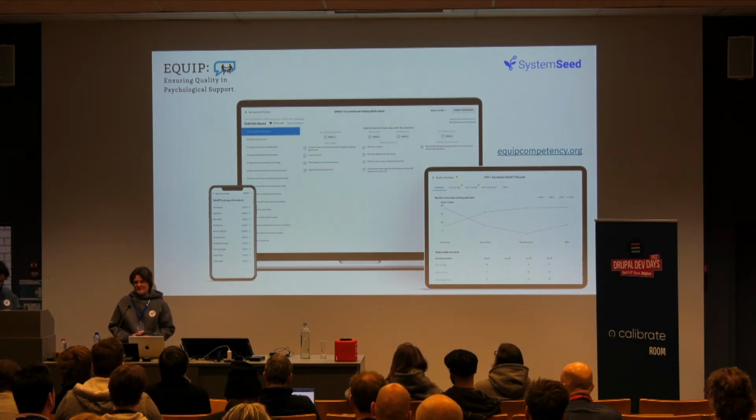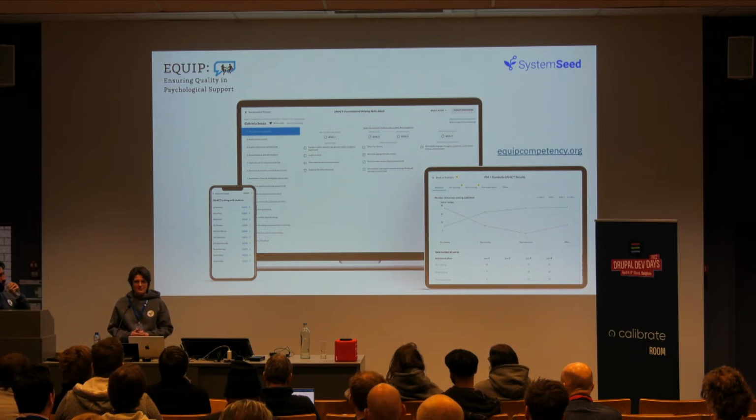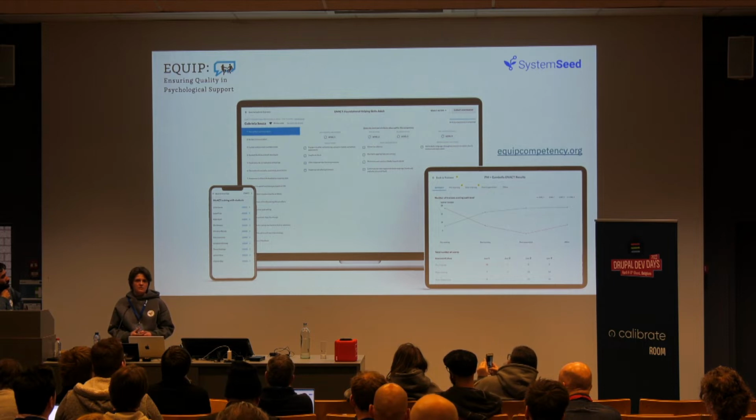I'm honored to represent the development team behind the Equip project today. It's not just us who built this. Equip stands for Ensuring Quality and Psychological Support. It's a project of the World Health Organization that provides training and digital materials to support training and assessment for mental health specialists, especially in regions where there is a huge shortage of professional specialists in psychology.